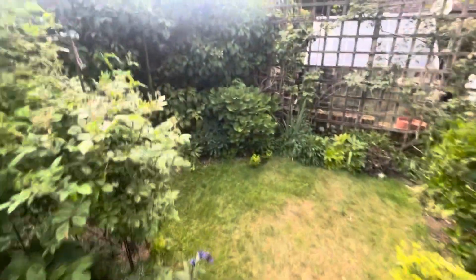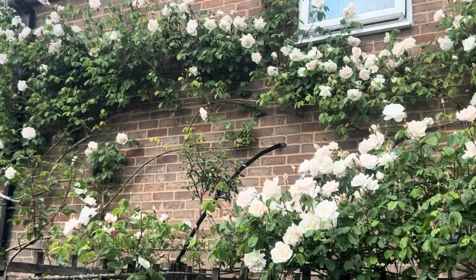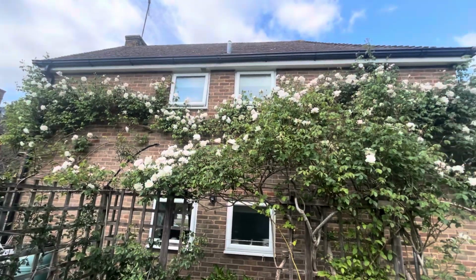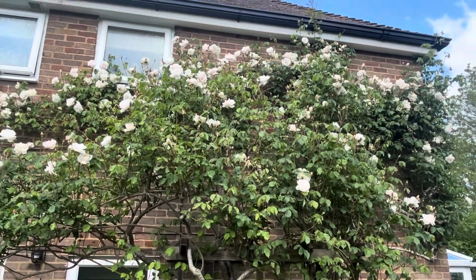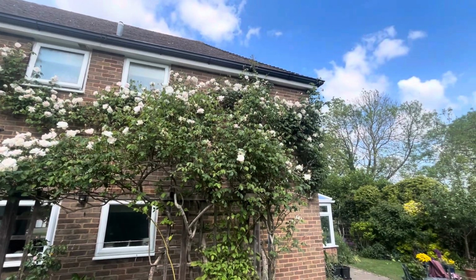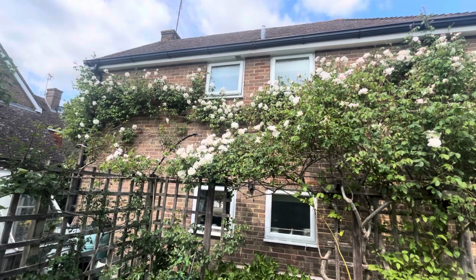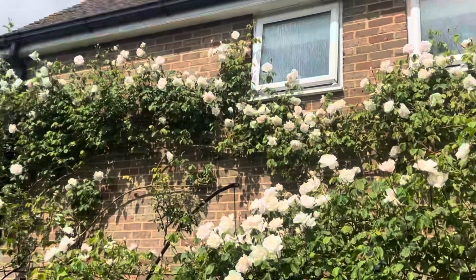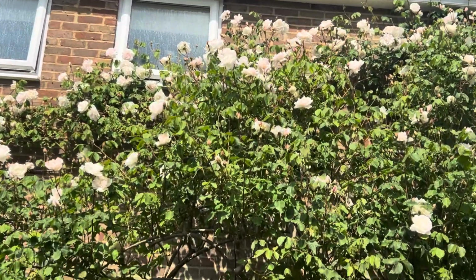If we stand on this little lawn, we can have a look up. There we are. There's just a few Madame Alfred Carriere, doing quite nicely at the moment. When I walk past early in the morning or late in the evening, the scent is just absolutely gorgeous. So they're looking really nice at the moment. As I say, JJ came round yesterday and had a little look. Nice to see him.